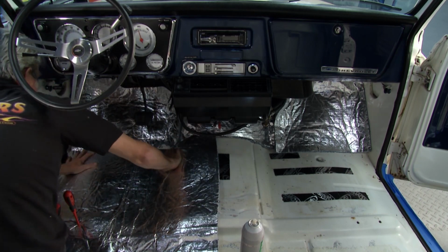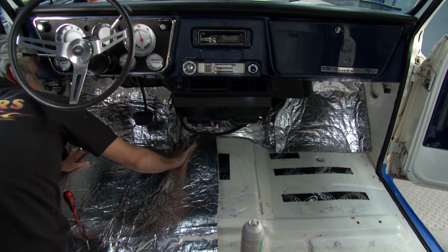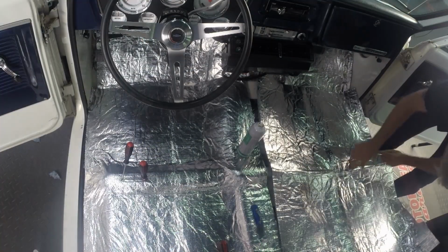Yeah, you get going fast, you might cut your thumb. You gotta be careful, Dave. We only had one casualty in this project so far, so that's good.